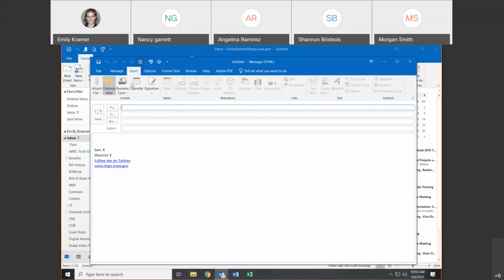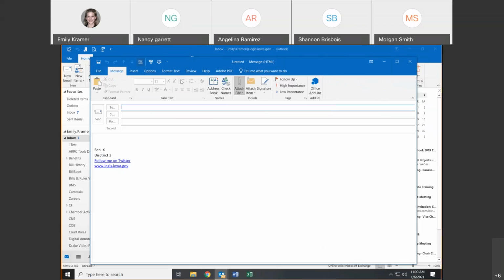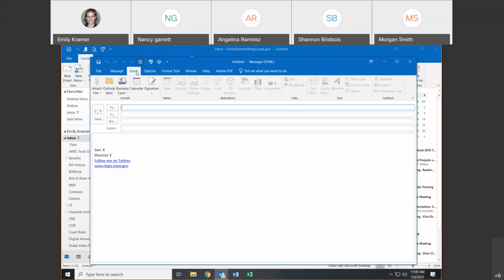Insert. This is all same stuff we saw in the message ribbon. You can attach a file, Outlook item, business card, calendar, signature. We talked about all those right here, but just another place where you can find that info. Insert is all grayed out right now because I haven't clicked in the body of my message. Once I click in the body, you see I get all of these additional options here.